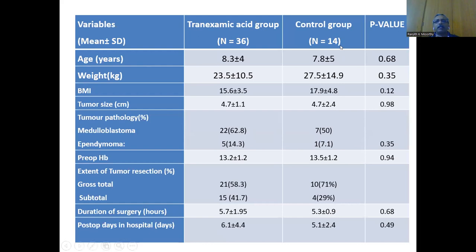These are the results: 36 patients in the tranexamic acid group and 14 patients in the control group, the historical controls. You can see that most of the parameters are similar in both groups, so both groups are comparable. They had a similar distribution of tumors. The tumor size was equal. The weight, age, and BMI of these children were similar. Preoperative hemoglobin was similar, and the extent of resection was also similar in both groups, as were the duration of surgery and postoperative stay.